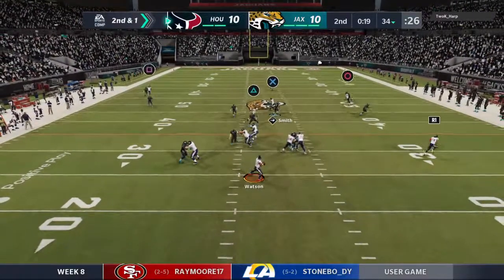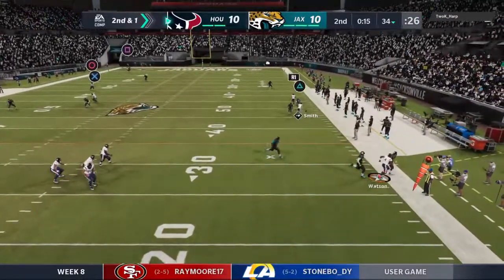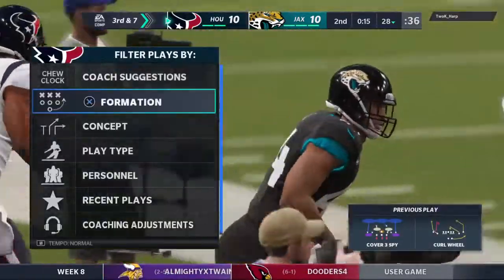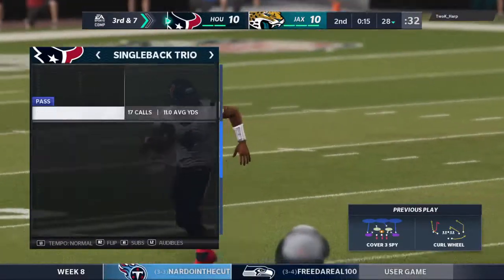From the gun, Watson. Flush to his right. And he will not throw it away. He goes out of bounds, well shy of the line of scrimmage, so that's a sack. They call that a loss of 6 yards. And it's 3rd down now.